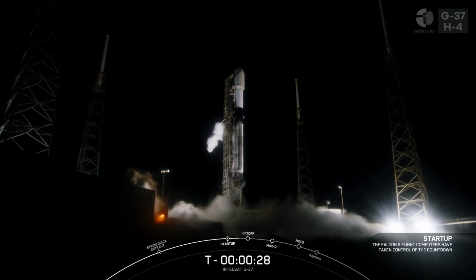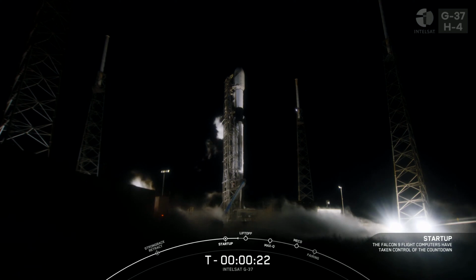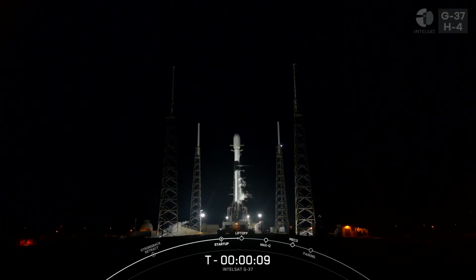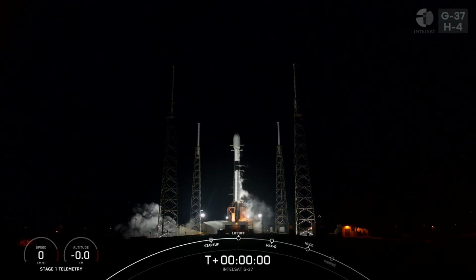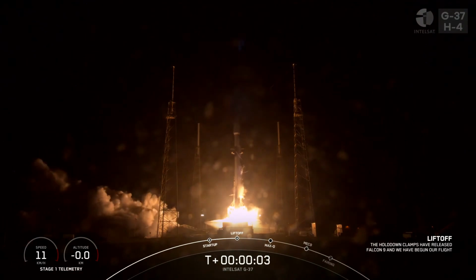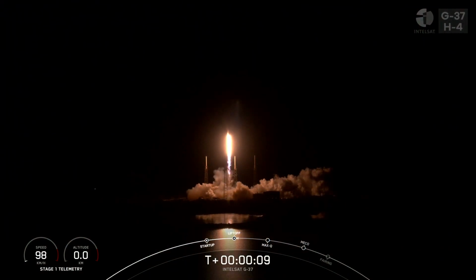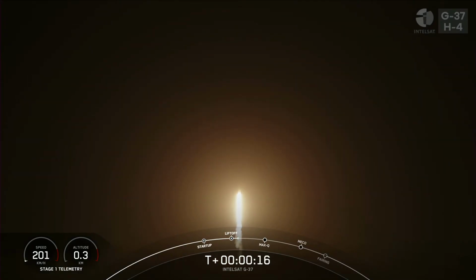30 seconds. T-minus 10, 9, 8, 7, 6, 5, 4, 3, 2, 1. Ignition and liftoff for Falcon 9. Go Falcon, go Galaxy 37. Vehicle's pitching downrange.